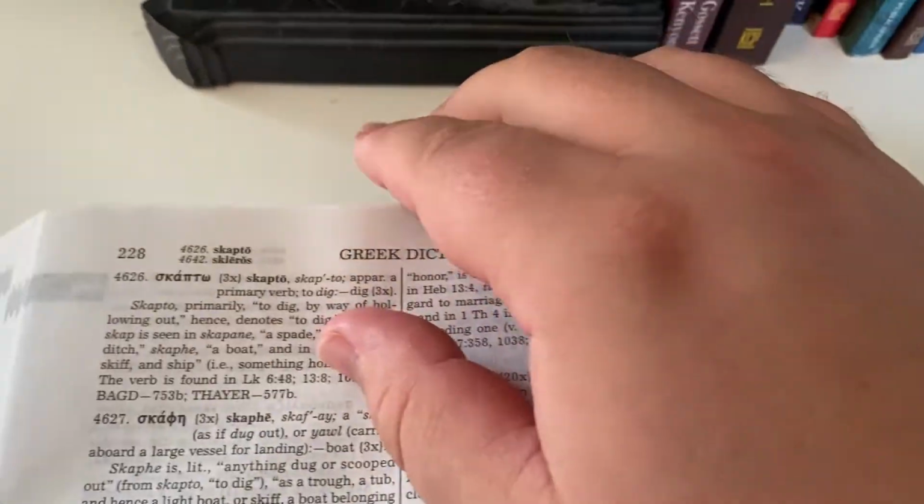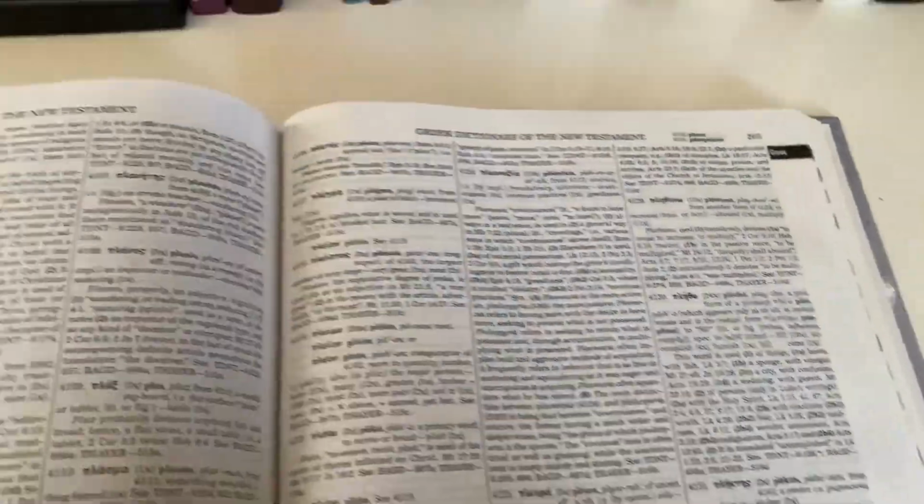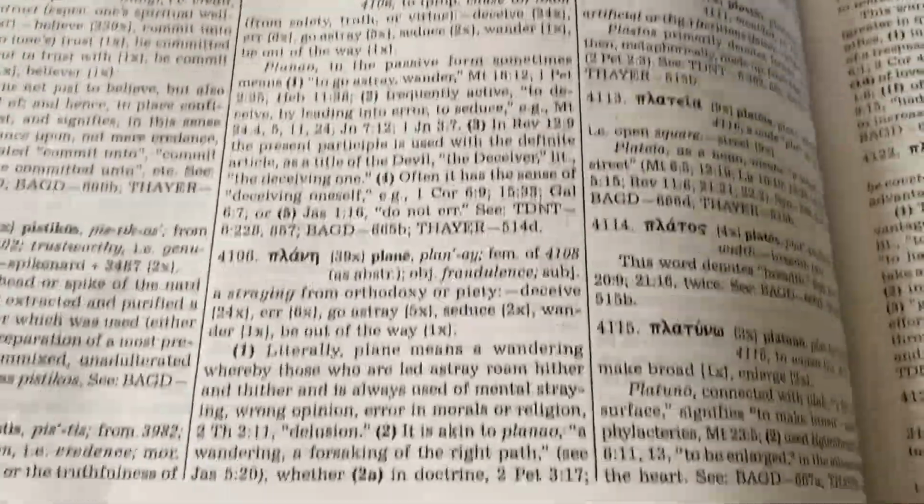If your verse is in the Old Testament, open to the Hebrew section. Otherwise, open to the Greek and you can use the number to look up the original Greek or Hebrew word for faith in that verse.